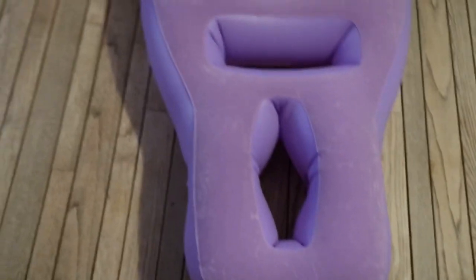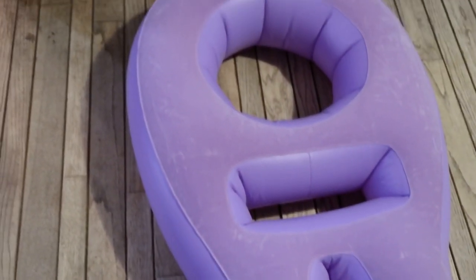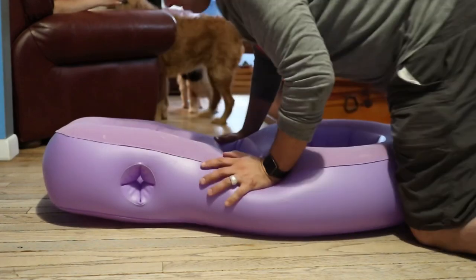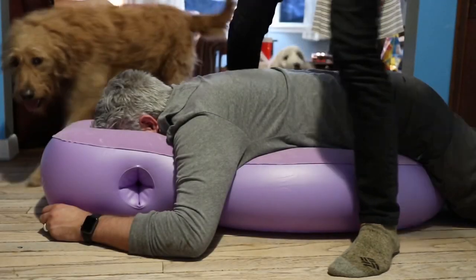The fabric side is probably for you. Okay, so this is for my stomach, there's for my chest and then for my head. I'm gonna try it. You try it. I think it goes down the split. You like it?